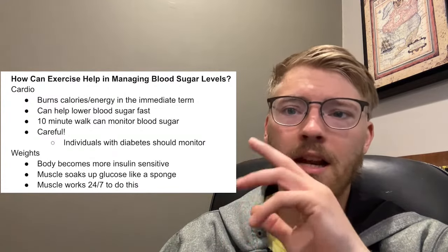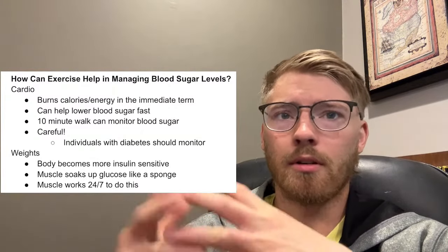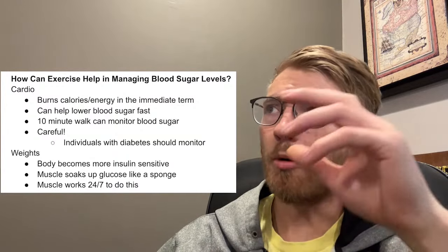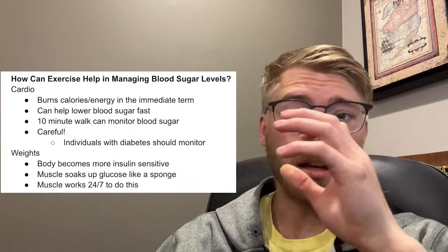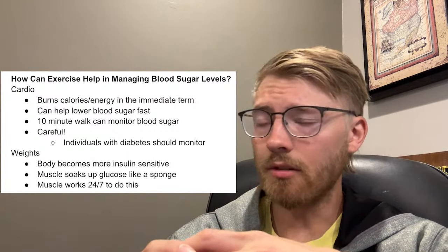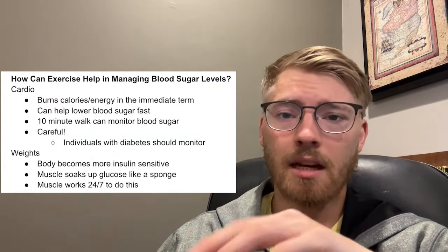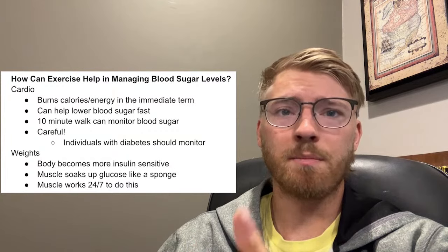So exercise can help with blood sugar levels in two different ways. The first way we look at is cardiovascular exercise, or cardio. What cardio does is that it can burn calories or burn energy in the immediate term. So if you go out for a run, you will burn energy, usually either a little bit of glycogen or just sugar in your bloodstream. So if you're thinking about yourself and you're like, I really need to lower my blood sugar right now, guess what? Go for a run. You will take pretty much all of the sugar that is in your bloodstream and it will be utilized towards exercise. So that's getting burned off, that's getting used as energy. This can help to lower blood sugar incredibly fast if you do have a very large spike.